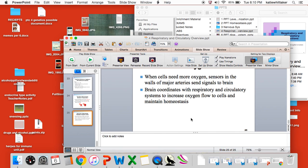So fill out the notes. I hope you did as we went through, and then you are going to have a worksheet where you're going to label the different parts of the respiratory system and give a function and a name to each. So feel free to use the textbooks in the cabinet or to use this PowerPoint again.